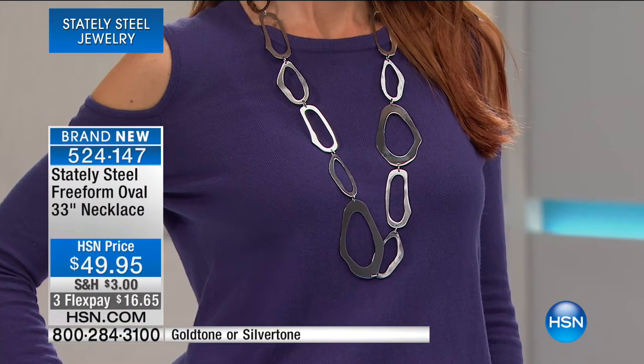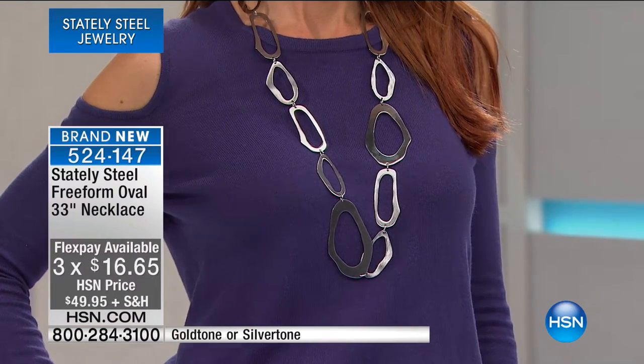524147. By the way, it's an extra flex payment with the HSN card for beauty, jewelry, and fashion. So if you wanted to use your HSN card, that was my earpiece dropping, no big deal, then you can certainly feel free to do that and really take your time paying for it.